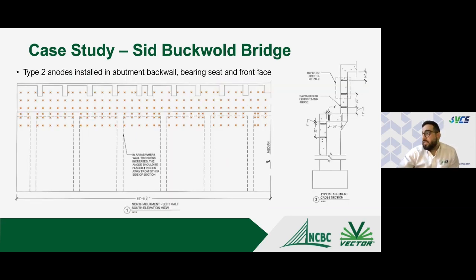And then in the abutments, visually, we could see that there was a lot of deterioration going on in this bearing seat right here, which is right over across here. That's because water would accumulate there and cause extensive corrosion. That was the visual inspection that we did, but we also conducted a corrosion potential survey to see whether or not, outside of that area, there was active corrosion present.